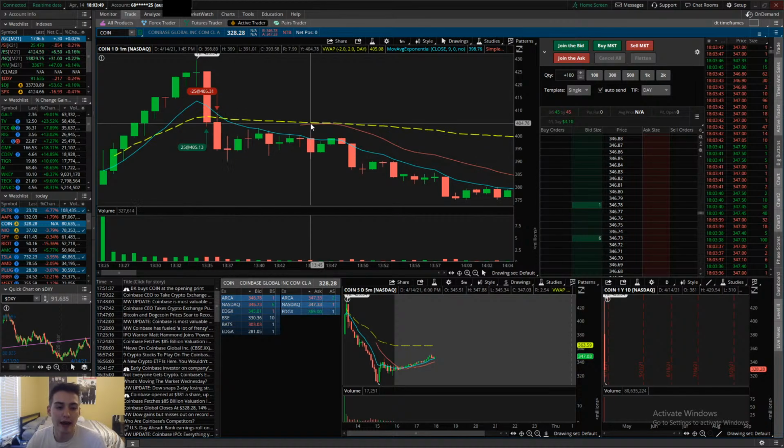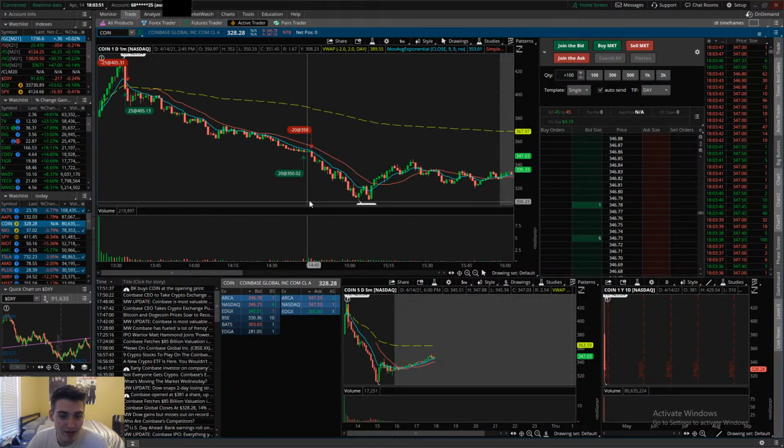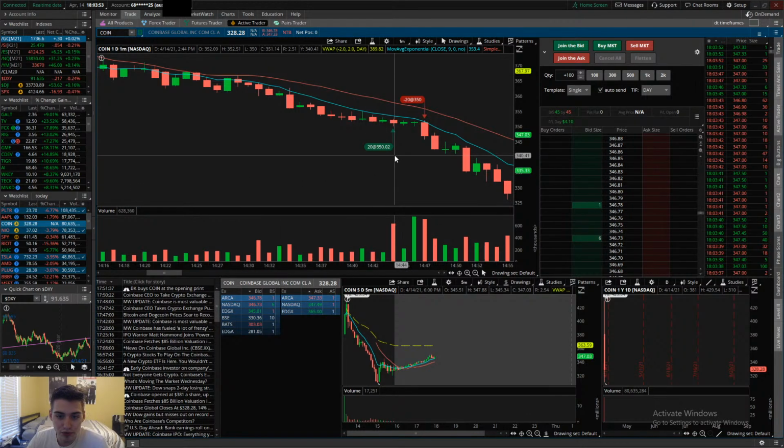Yeah, good to get out of the way of this one. And then I didn't really trade it ever. There was a really weird trade I had on this. You can see that I got out at $350 exactly right here.